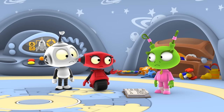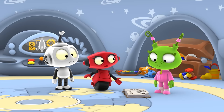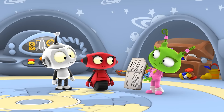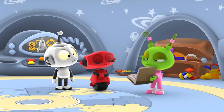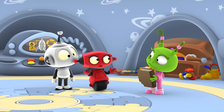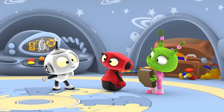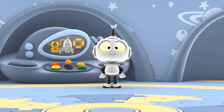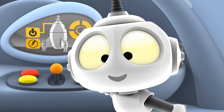That's why Squeak nibbled on your book, Emma. He was hungry. Well, he can't keep eating my book. Certainly not. Books aren't very good for him to eat anyway. That sounds like we've got a mission. And you know what that means? It's time for us to pick a planet.